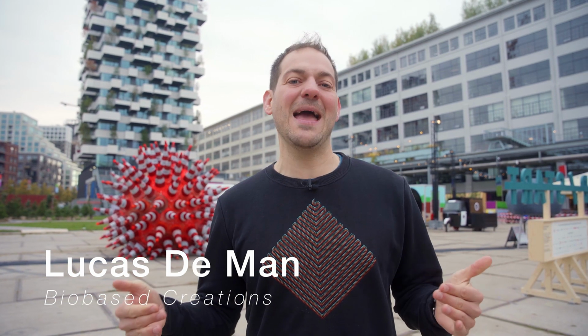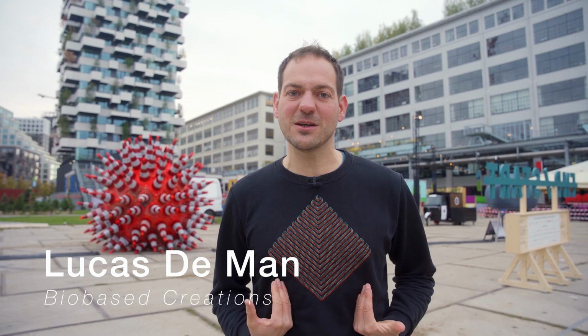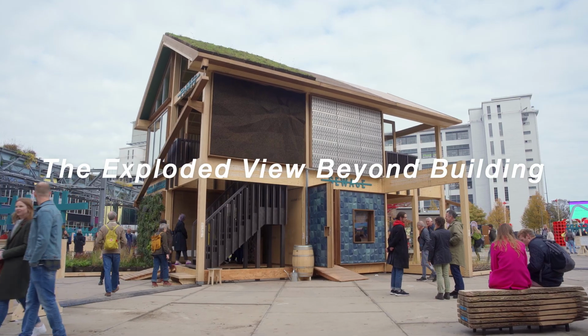We are here now in Eindhoven at the Ketelhuisplein, the center of the Dutch Design Week. My name is Lucas de Man and together with Pascal de Boek, I'm one of the co-creators of the installation The Exploded View Beyond Building, which is here. It's an exhibition in the shape of a house and it has three layers.